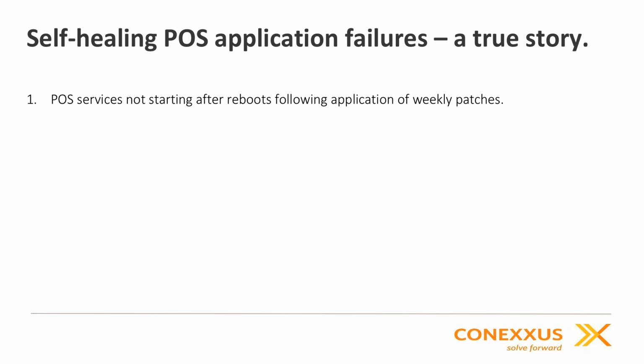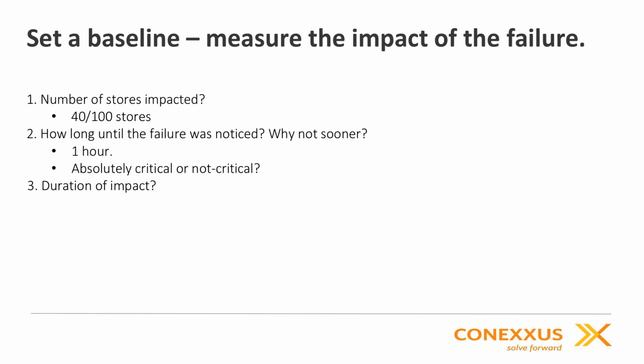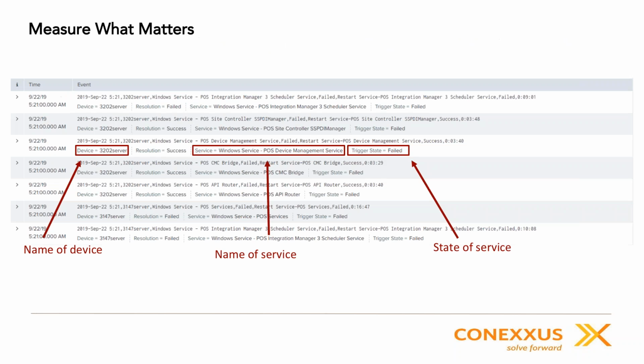Sounds good to me, Ash. So just to go over the initial issue, there was a point-of-sale application that wasn't starting up when it was expected to be starting up. So we measured the baseline. How many stores is this impacting? How long was this going on until it was noticed? What was the duration of this impact?